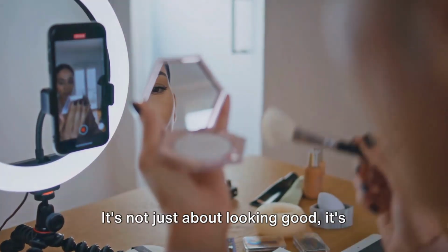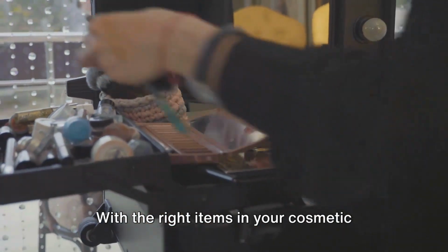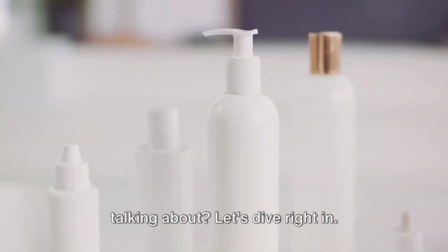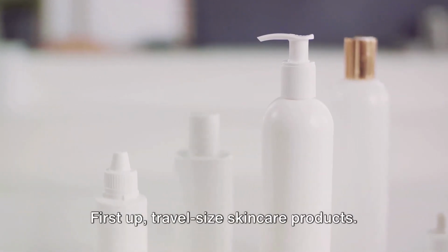It's not just about looking good, it's about feeling good too. With the right items in your cosmetic bag, you can turn any travel experience into a luxurious adventure. So, what are these essential items we're talking about? Let's dive right in. First up, travel-size skincare products.